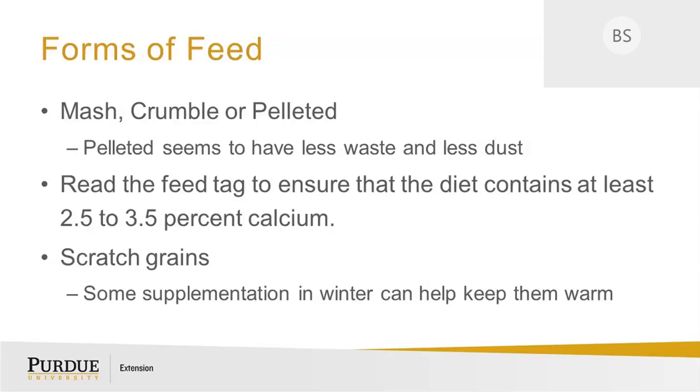The final thing, scratch grains. This is especially for poultry like chickens. Mine really love that. It's a good enrichment activity for them to give them some grains each day. And there's some research that says if you give them some of those grains in the winter, because they're whole or just partially cracked instead of processed like the crumble or pelleted feeds, that can help keep them a little bit warmer, because they have to go through more of a digestive process to break those down. So you can just buy a bag of scratch grains to give them a little bit in winter to help keep them warm.